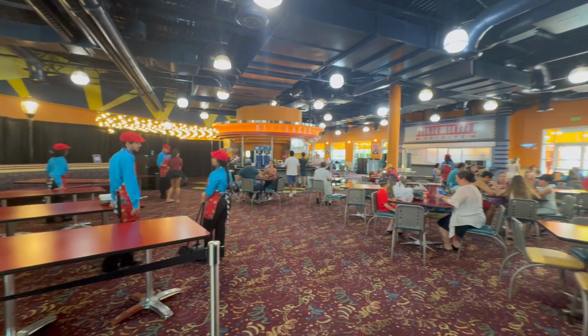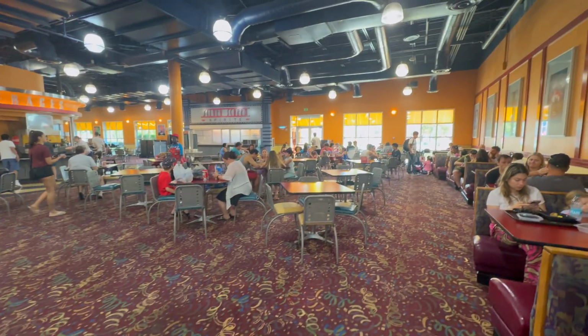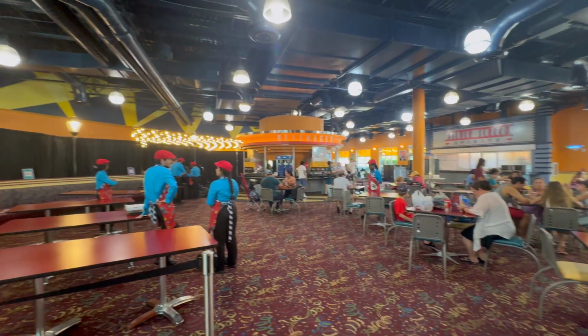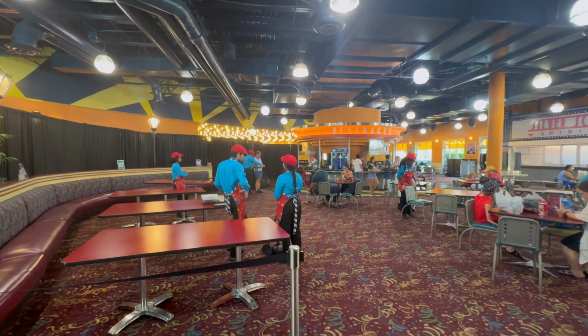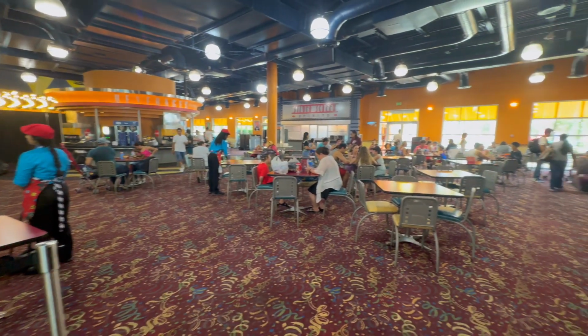And currently the quick service location here is being refurbished, which it well needs. This resort was built in 1995, and it is all original in here, so you can kind of see the lights. It's very cute. It is very nostalgic, but this is a well-needed area for refurbishment. All right, so that's going to be it.